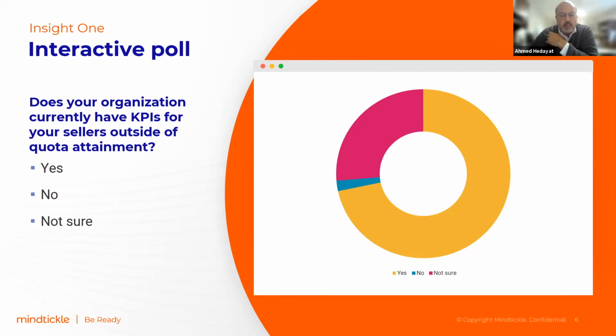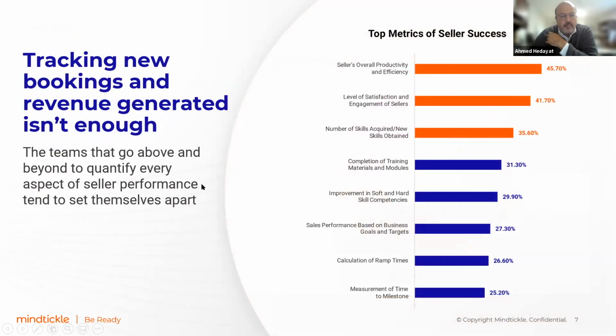What we found here is that these are some of the top metrics of seller success. I'd love to take a look at this. It's a little bit of an eye chart, but there's a lot of things that we can measure, and all the tools that we have seem to. Everybody's trying to get a measurement on it so you can figure out an ROI. But what are the ones that really matter?